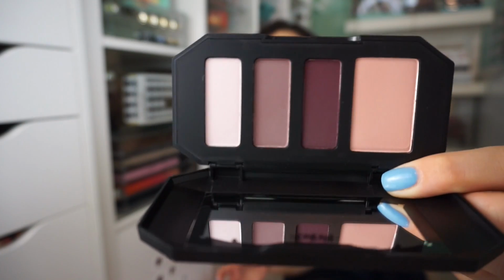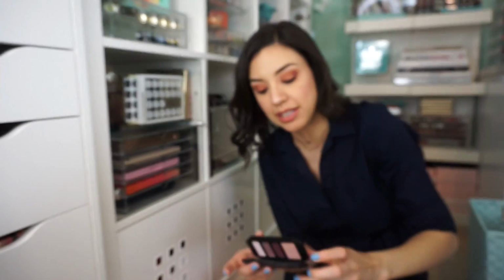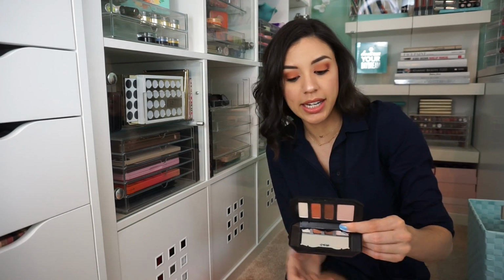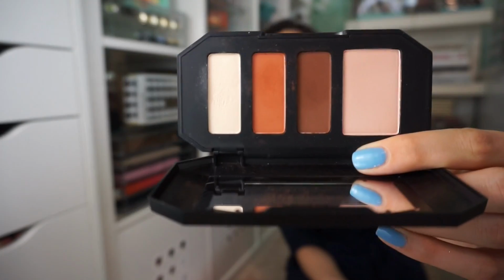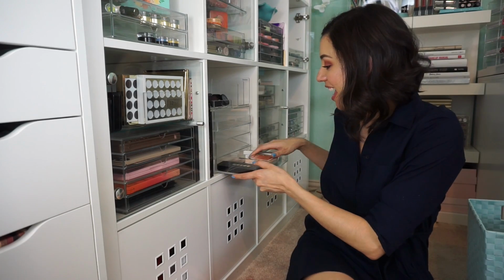This is the Quad in Plum. I kind of really like this one, but this one reminds me of the Pure Soul Mattes palette. So I'm gonna set that aside. I'm gonna put it on top of the Pure one and then we can decide later. And then this one is in the shade Rust, which you can tell I really, really like. And I'm gonna set that one aside as well because it reminds me a little bit of the Peanut Butter and Jelly palette, which is next.